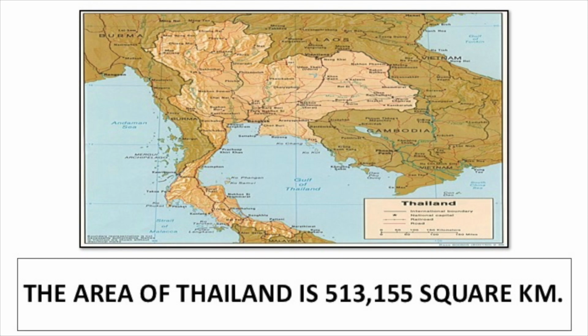The area of Thailand is 513,155 square kilometers. Now there's a lot of numbers there and a lot of digits. So sometimes, to be convenient, what we want to do is give an estimation of the number to the nearest 1,000, because it's more convenient just to say 513,000 as opposed to hundreds, tens, ones. So let's find out how to do it, guys.